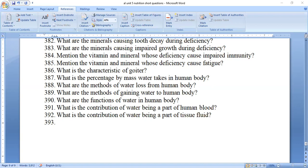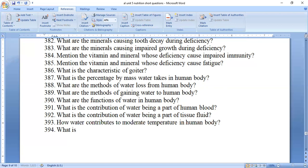Okay? Yes, right. Sir. Right. How does water contribute to moderating temperature in the human body? Through evaporative cooling. So that means evaporation, right? Yeah. There are many methods of cooling. Understood? Yes, sir. So if evaporation causes cooling, it is called, what is it?